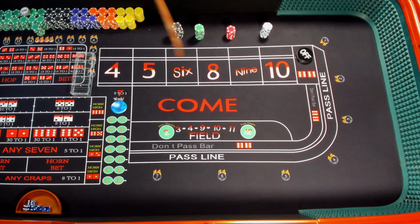So look at this. First number, now we have all these. These 4 numbers are called inside numbers. They're inside of the 4 and 10. Let's not worry about these. We already have money here on the pass line and odds for the 4. We don't need that. So let's just continue on and see what we end up with.